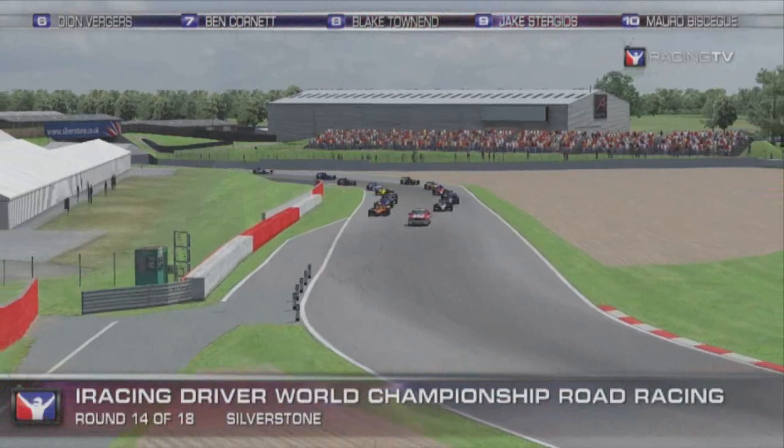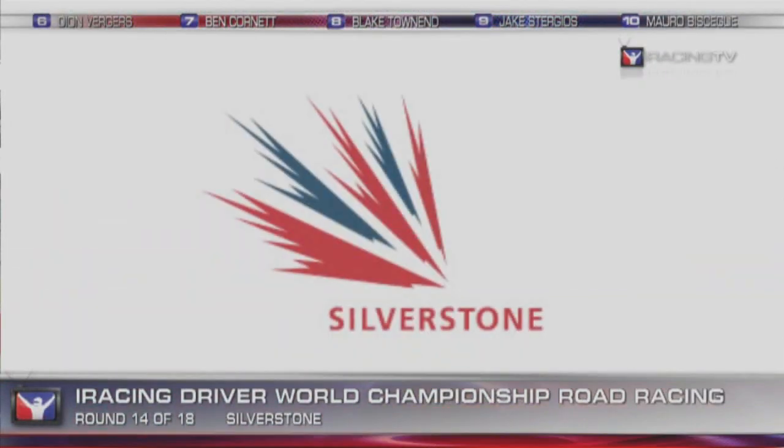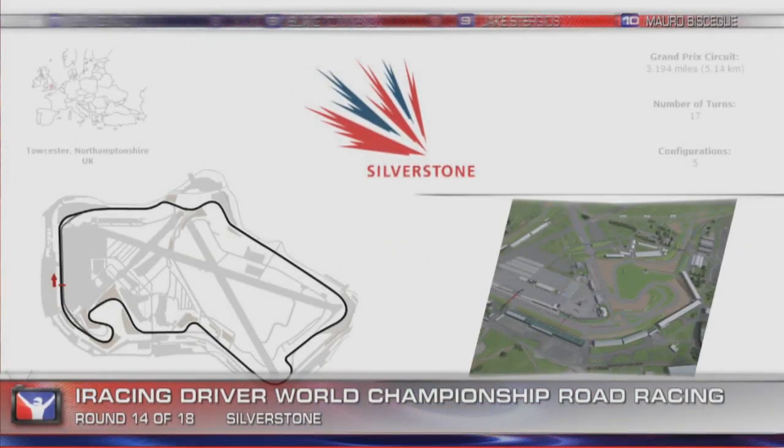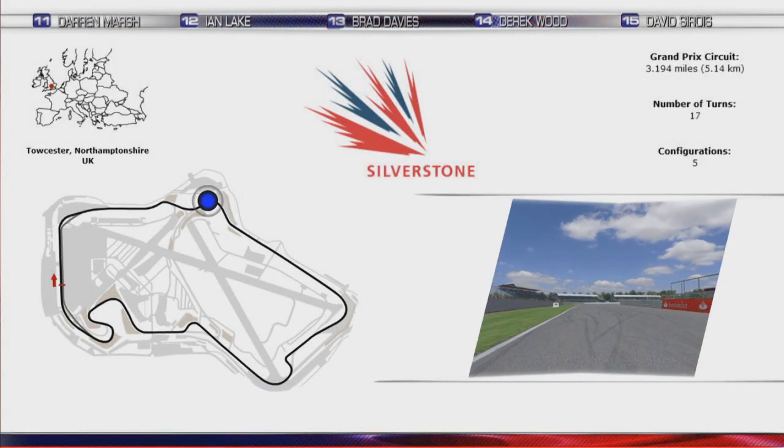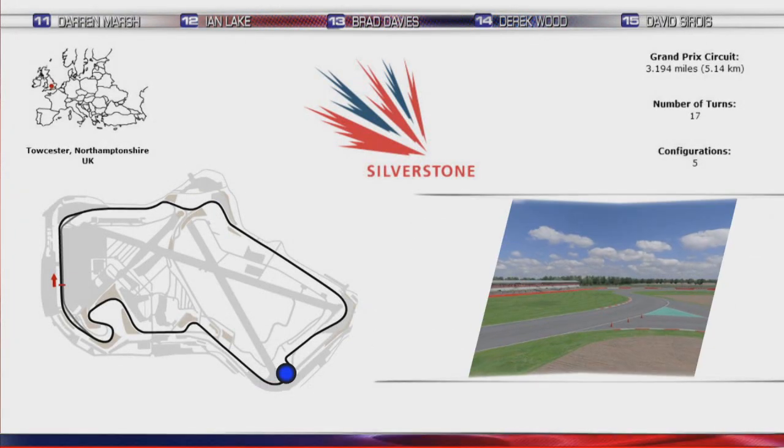Round 14 as we head across the big pond to a quiet little World War II airport in a sleepy little town called Silverstone. A wide flat track that is a gem to some and a lump of coal to others provided us with some excellent side-by-side action.